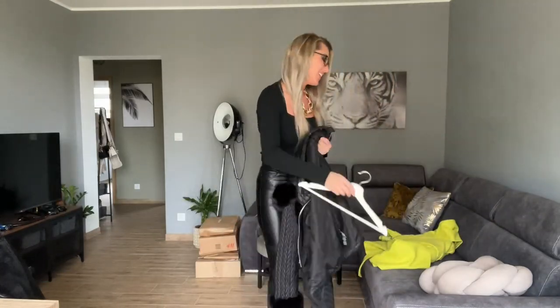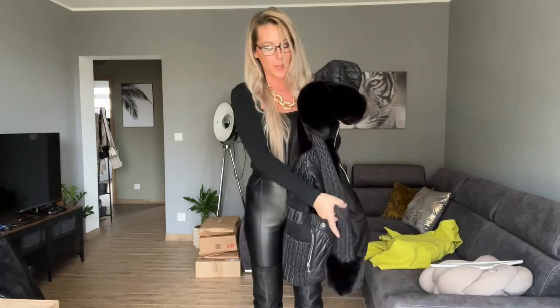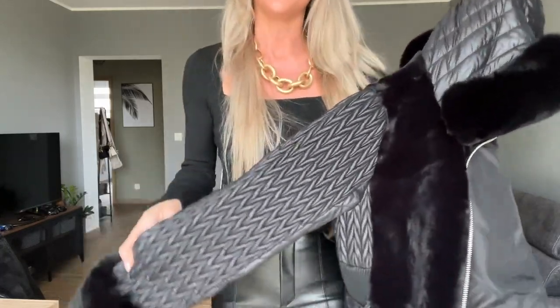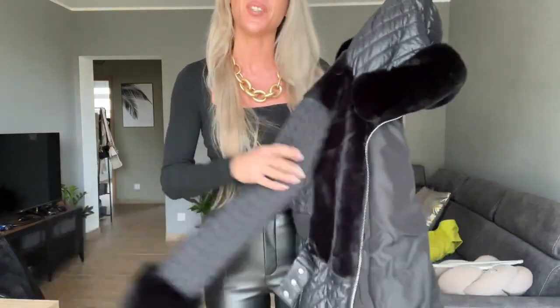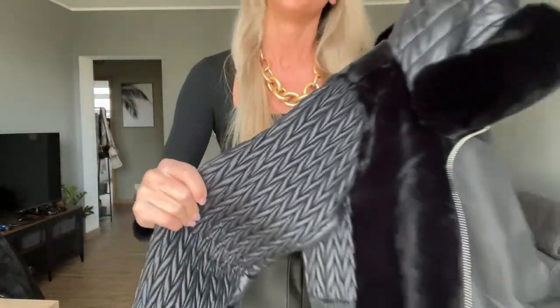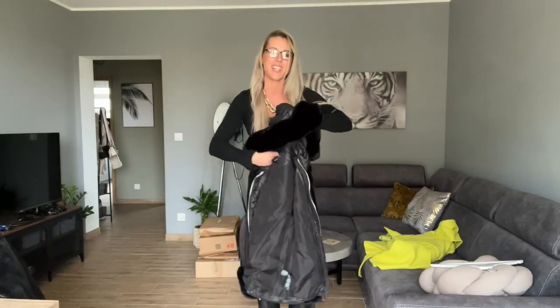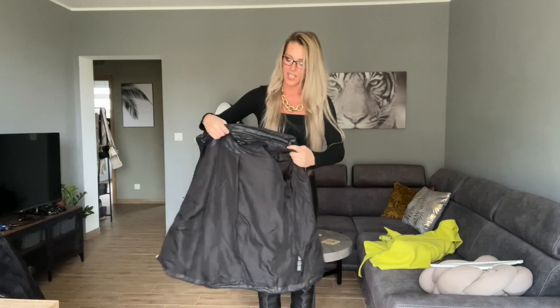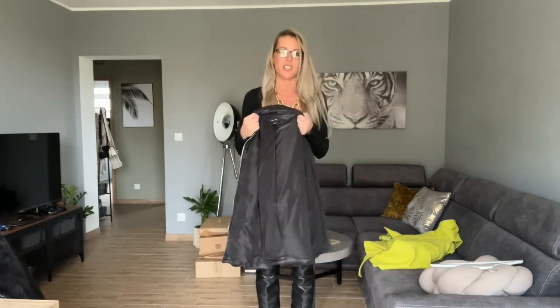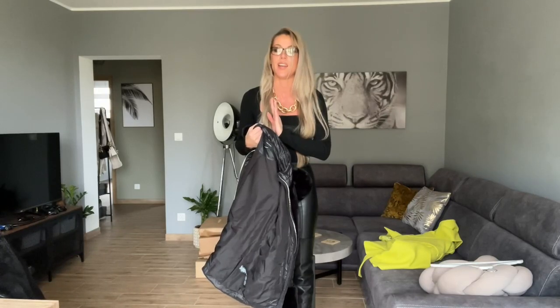This jacket is from Karen Millen, and in the picture sometimes it's really hard to say what jacket it will be, but this shine and this kind of fabric, it isn't faux leather, it is just the fabric like the jackets are made. And I wore this jacket so far outside, I can say it is windproof and coldproof.